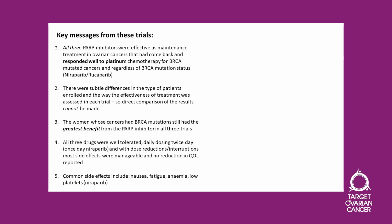So there are some key messages about these trials that I wanted to summarise from myself as an oncologist, and these are really my personal opinions, but they're what's really borne out by the trial data. I think what I would say is all 3 PARP inhibitors are effective as maintenance treatment, and they're effective mostly for people with BRCA mutations, but they are still effective for patients that don't have BRCA mutations over placebo. And the data is there really for niraparib and rucaparib, and the data can be extrapolated really from olaparib as well, because this is a class of drugs.